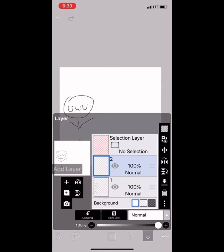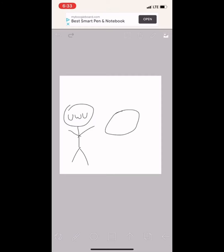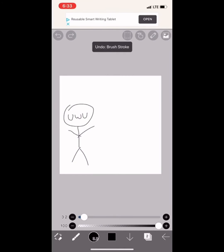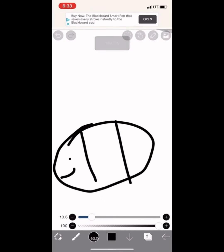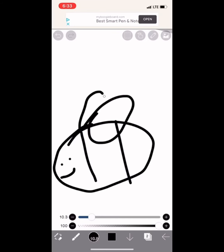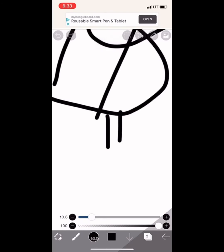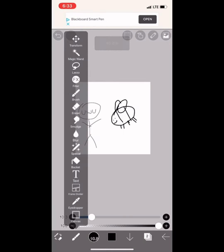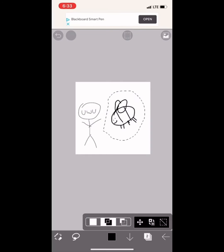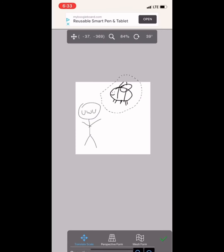Okay, so first, here's your bee. Nice and happy bee. Sorry if it looks bad, I'm bad at drawing on mobile. Anyway, here's your little happy bee. Zoom, zoom, zoom.